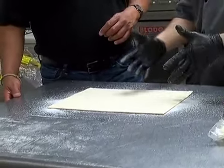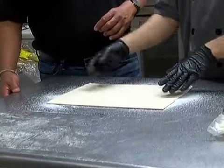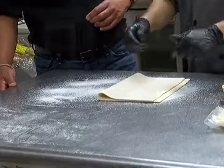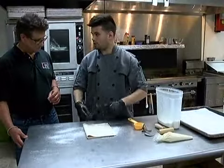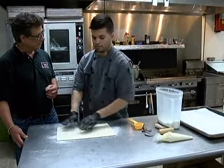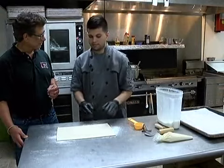So you make a dough, and then when you have the dough, you put butter, you fold it, and you roll it out. Roll it out, you put more butter, fold it. And then you start making layers and layers and layers of flour, of butter and dough, and that's how you get the puff pastry.